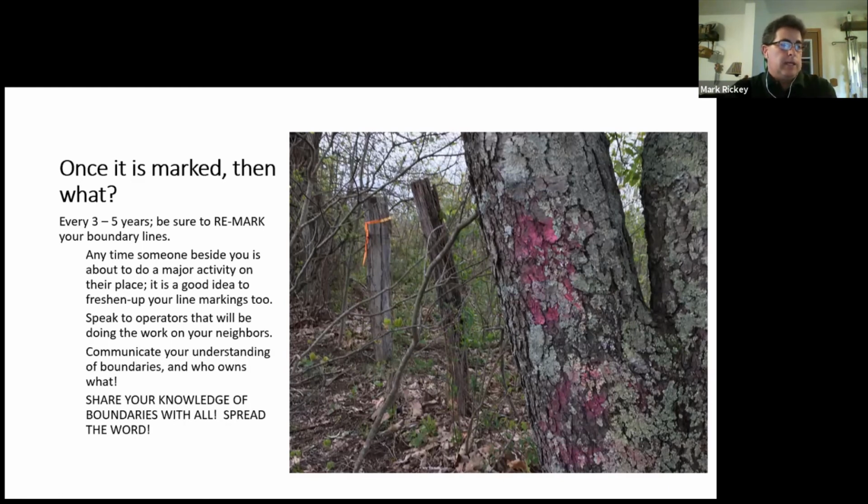So, all right. And again, share your knowledge of the boundaries with all that you run across. Everybody has to deal with these boundaries sooner or later. Even if it's just the person who just goes out and hikes in the woods once in a while, understanding what boundary paint means and how it's done is a good thing for everybody across the board.